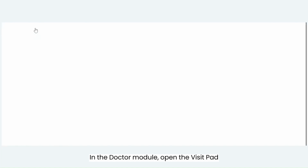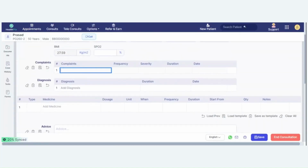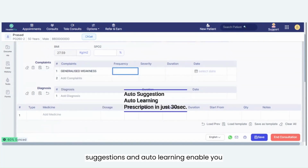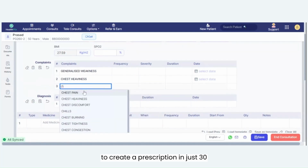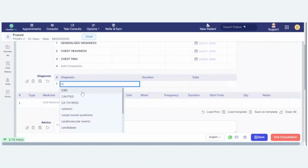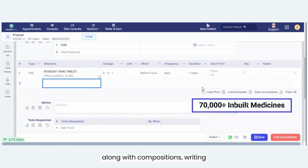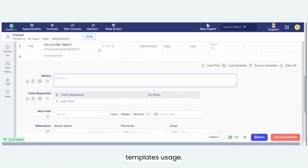In the doctor module, open the visit pad to write prescriptions. Our AI functionalities, including auto-suggestion and auto-learning, enable you to create a prescription in just 30 seconds. With 70,000+ inbuilt medicines along with compositions, writing prescription becomes faster through templates usage.